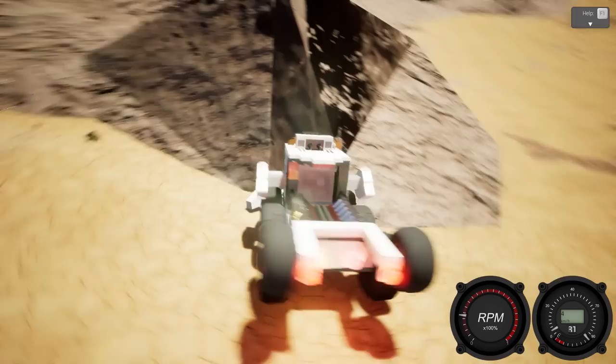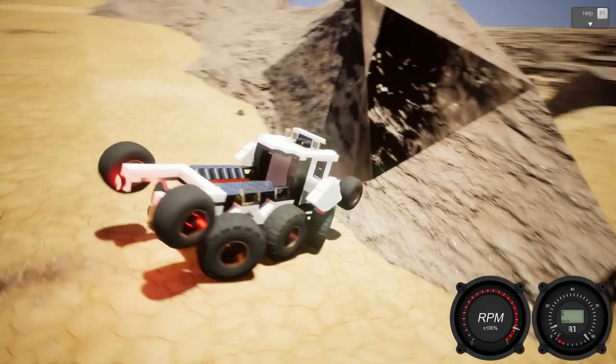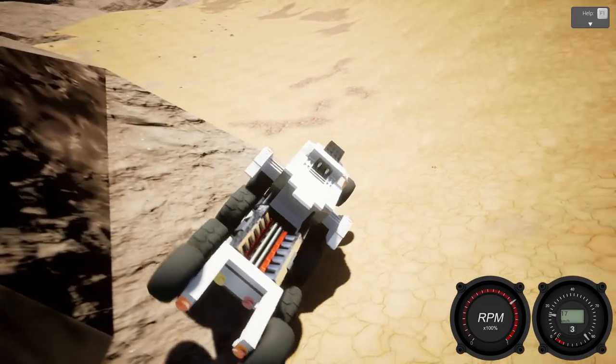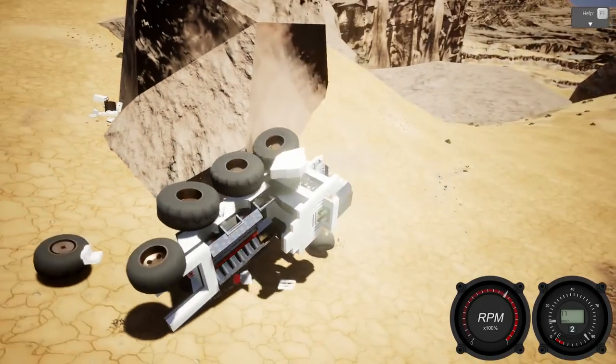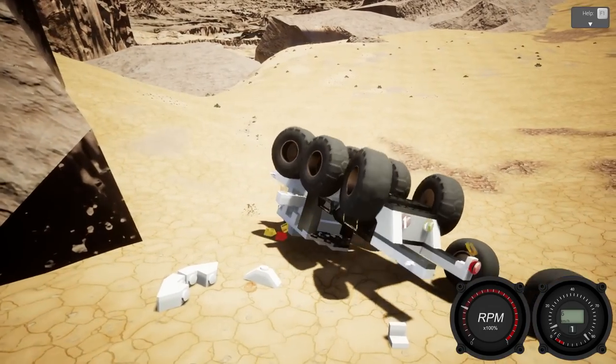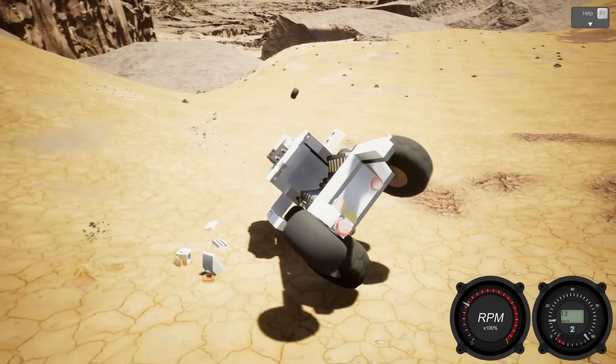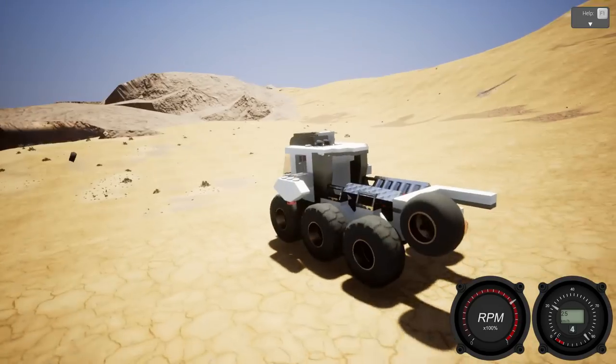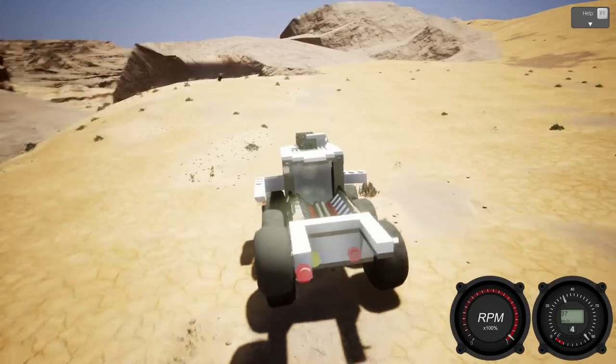Let me go. All right, how about I just run straight into a rock? That is not the way to do it. I think we lost a wheel. We still got plenty left though. Oh yeah, just right up the side there. Okay, maybe it wasn't really meant to sit on its head. How about a recovery? Full recovery. We are down another two wheels, but whatever. No big deal. Like I said, we got plenty left.